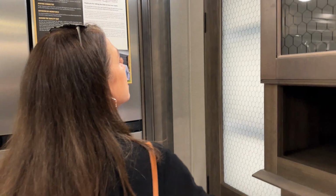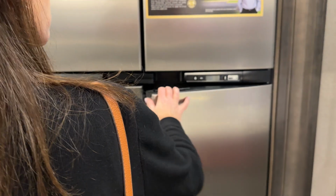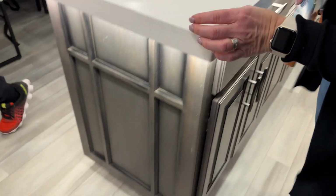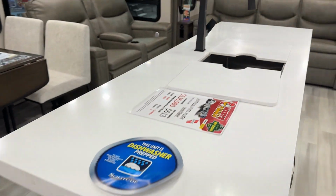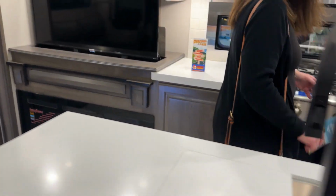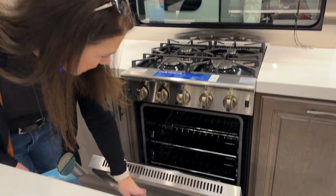Nice lit up pantry. A propane electric fridge. So this is in the R series. Dishwasher prep, which is nice, especially if you're thinking of doing either semi or full time. Nice four burner Insignia stove with the nice oven.